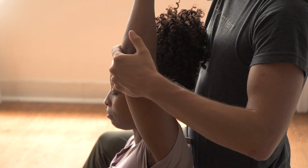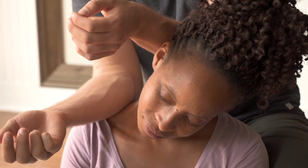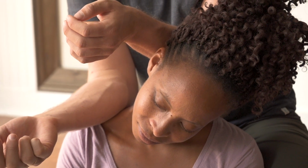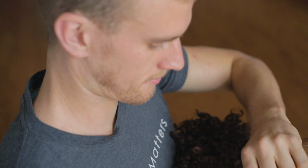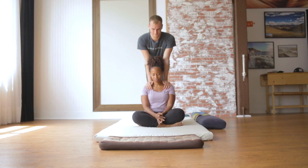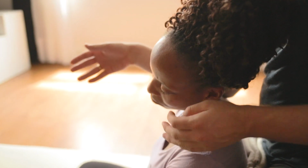Touch literacy is something that we talk about a lot in our classes and in our workshops, and it relates to how we utilize physical contact, not only in a therapeutic context, but also in day-to-day interactions. Because when it comes to communication, the amount of information that we communicate through touch is incredibly vast, and so it's almost like a language that we need to relearn.